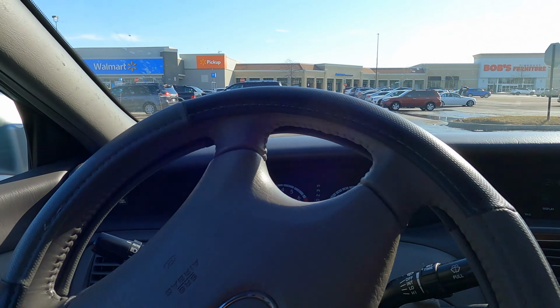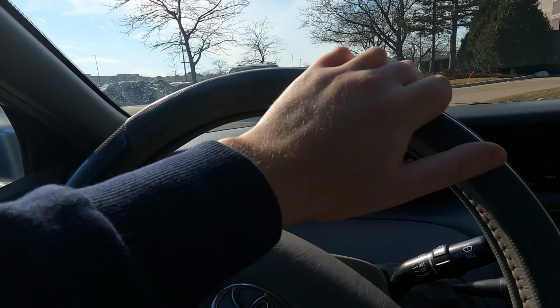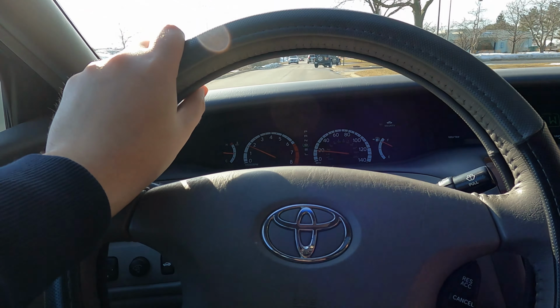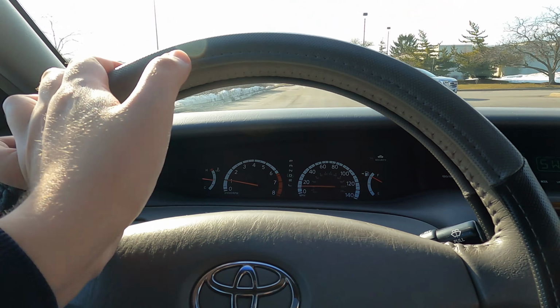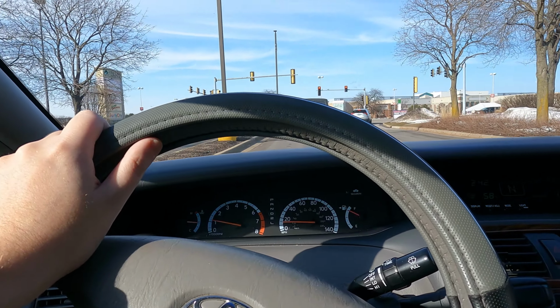The Avalon gets EPA rated 19 and 27. I average about 18 to 33. If I'm cruising at 70, I'll get about 33 on the highway, and I believe I get about 18 around the city. Well, it's a smaller V6, but it's more than enough to move this thing. It's fine if you're just putting around.